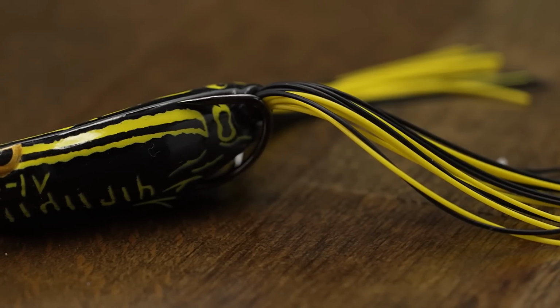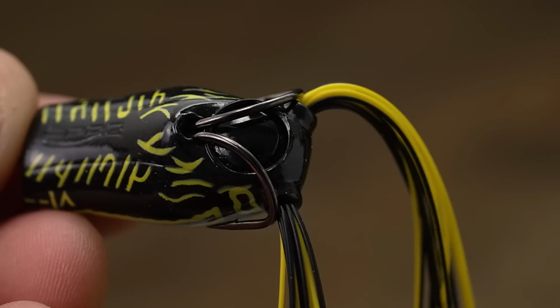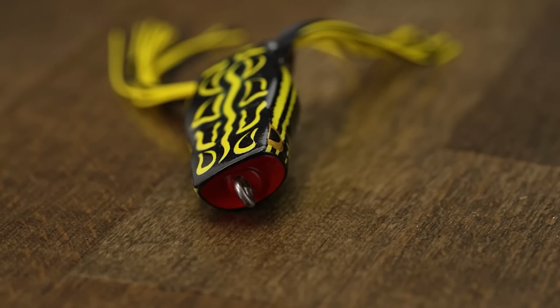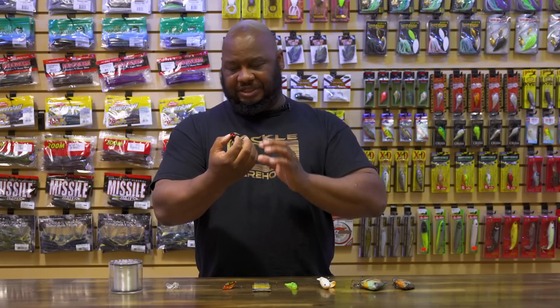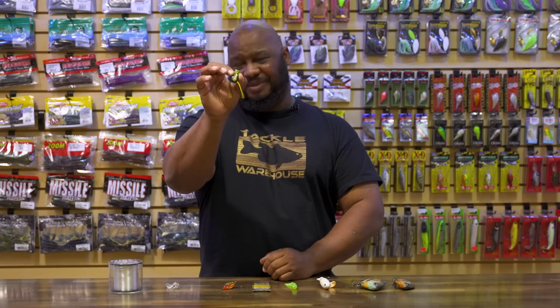Good castability on light gear, but make sure you got some decent tackle because big bass love frogs and they will eat these little ones too. You will get bit on these things. So definitely just a nice little size for a Spro family. Just a nice little bite-sized frog right here. So springtime, your banks will be loaded with these tiny little frogs. So keep some of these nearby.